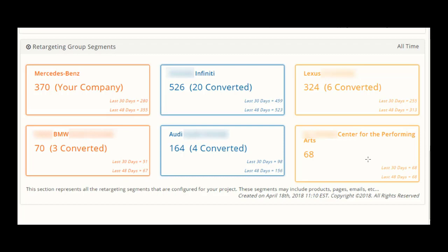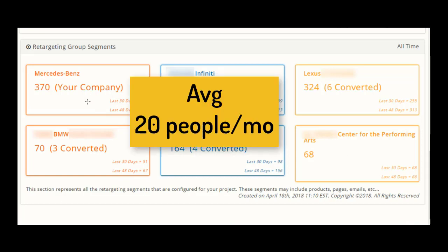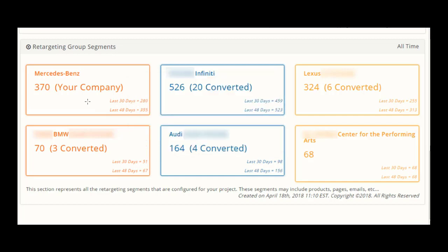All right, so think about that from your perspective, right? On average, there were 20 people brought in from competitors to our client's lot. In your case, what would that translate to in terms of sales, in terms of revenue? If you had 20 additional people shopping in market for new cars coming to your lot, what percentage of those visits would translate into purchases for you?